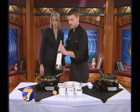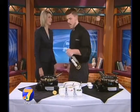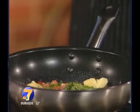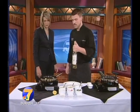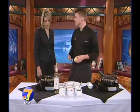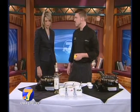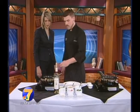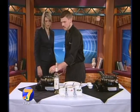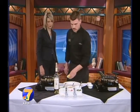So broccolini, talk about that, because I don't understand the difference. It's a lot like broccoli, but it's got smaller tops and a different flavor profile than straight broccoli. It's lighter, and I'd like to think it's crisper and has a better flavor. Throwing just a little bit of lemon juice in this. I always like to throw a little bit of lemon juice in any of my green vegetables that I use.